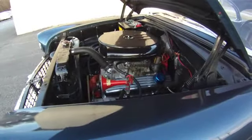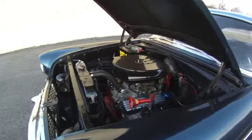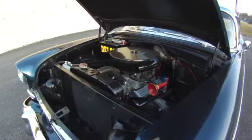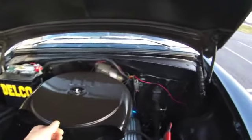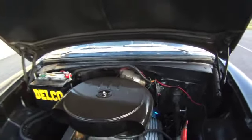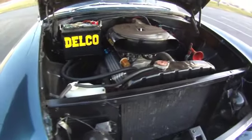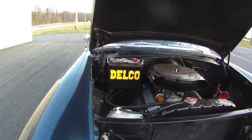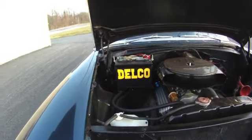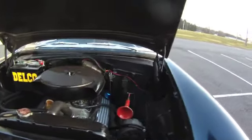It's running an Edelbrock 4-barrel carburetor, and that's a reproduction Caddy air cleaner, which I had to heavily modify the base in order for it to fit in there and not rub against the windshield wiper motor. It has some aftermarket valve covers that have a little bit more of a period look. It is a modern battery there, and my nephew again made me a decal to put on there, so it has at least a little bit more of a look to it.